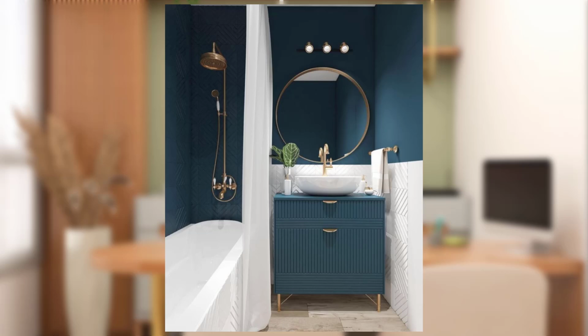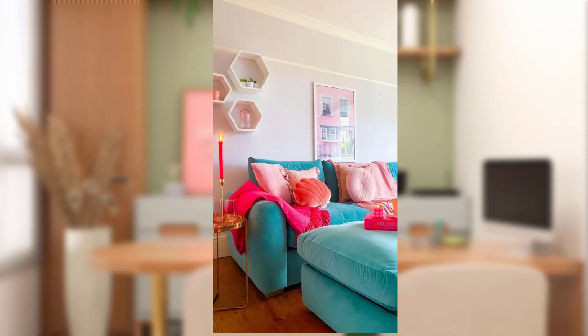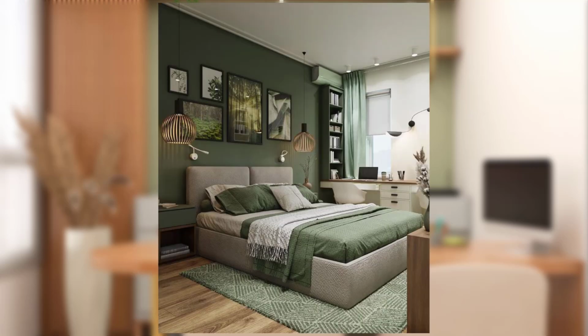Tip number 6. Be mindful of natural light. Take into account the natural light in each room. Rooms with abundant sunlight can handle darker colors, while rooms with limited light may benefit from lighter, reflective shades.